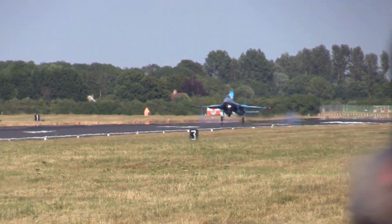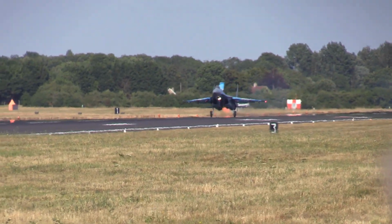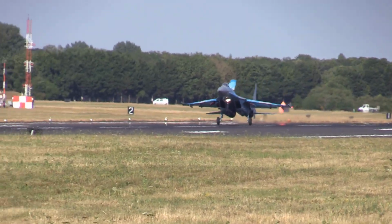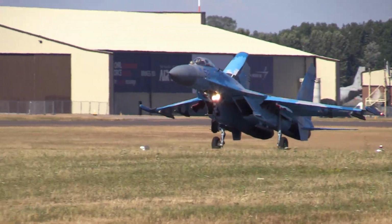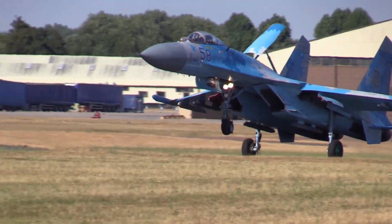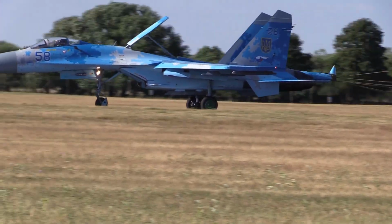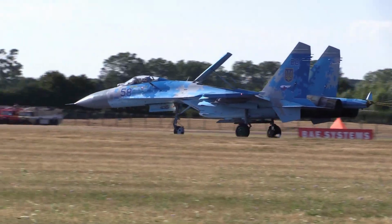Big air brake extended once again as the aircraft comes into land. The Ukrainian Air Force Sukhoi Su-27P1M. Large brake chutes come out of the back. Wonderful.